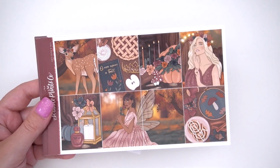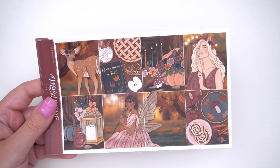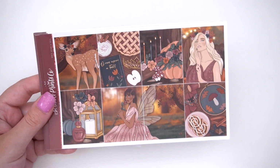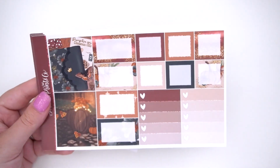Can you just feel the crisp air? It's like 100 bazillion degrees in Texas and basically everywhere, but I can just feel the breeze and hear the leaves rustling. I just think it's a really pretty kit, and I love the deeper colors. It's just so rich and gorgeous.